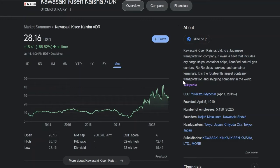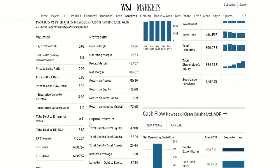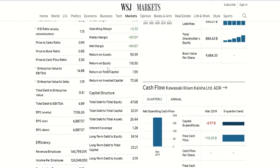Kawasaki Kaizen, obviously another Japanese company, 7.89% dividend yield here. Fundamentally below 1 price to book, so pretty good. Look at this. This is crazy. Below a 1 PE here with a good current ratio, reasonable debt for this type of capital intensive industry, and massive return on equity. So pretty interesting one here.